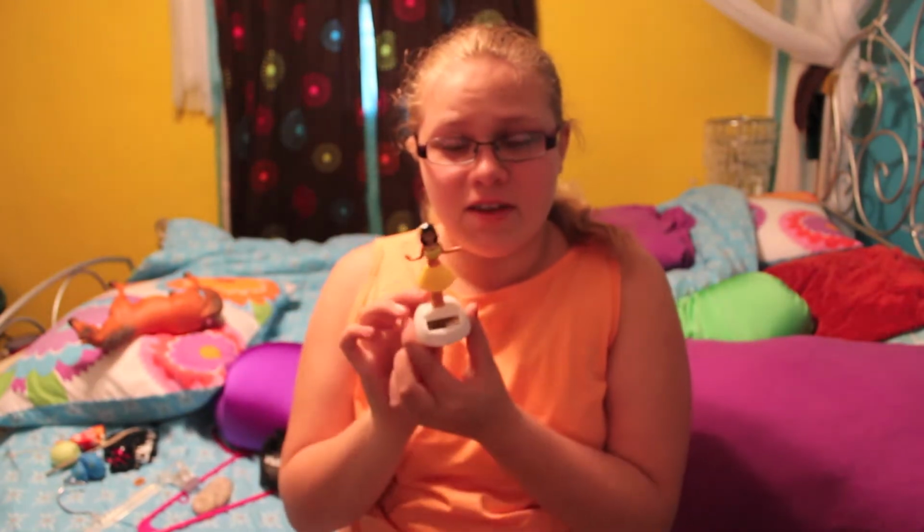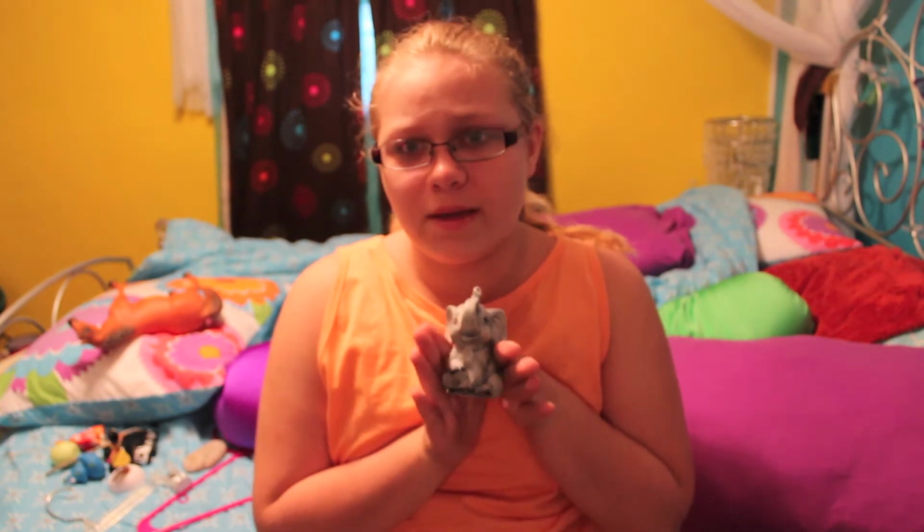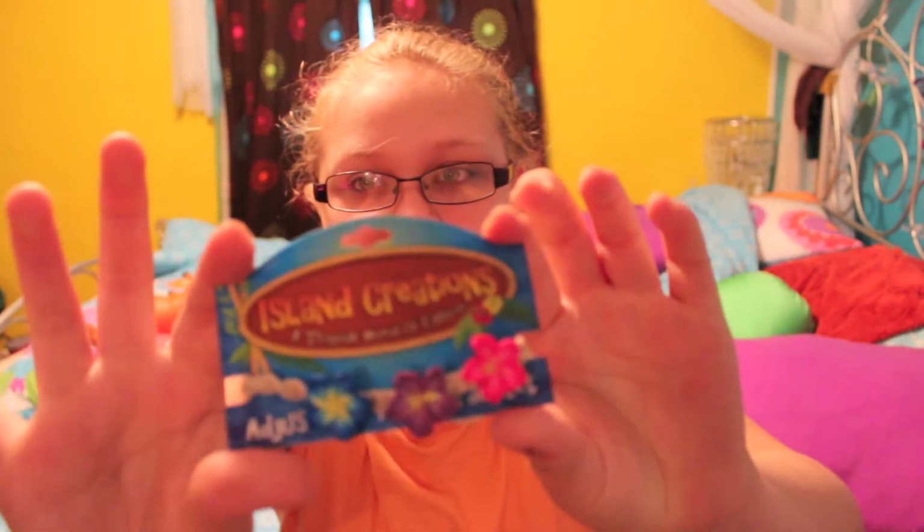The next thing I have is a solar powered hula girl. Next thing I have is a rock from California. The next thing I have is dun, dun, dun, dun, a baby elephant. Look, and I have a pink one to match, but it's super cute. The next thing I have here is my fisheye lens in its bag. Another thing I have is a little bracelet, some super, super tiny sunglasses that almost fit my head.